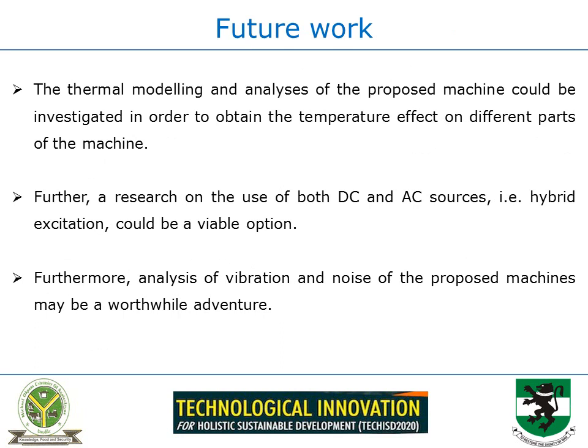We'll recommend some future work. One is that the thermal modeling of the machine could be investigated in order to obtain the temperature effect on the different parts of the machine. Further research could also be carried out on the hybrid excitation of the machine, whereby you use both DC and AC sources in order to regulate the fluxes to our choice.